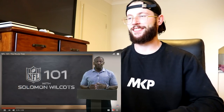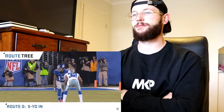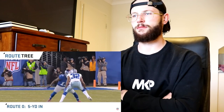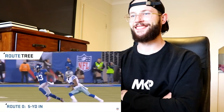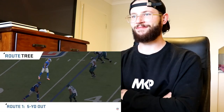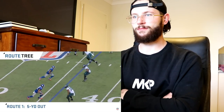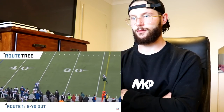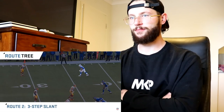Understood. As I like to say, we're here to take your football IQ to the next level. Now, what exactly is the route tree? Well, you came to the right place because we have the tape, and I'm here to break it down for you. The route tree means that every number is assigned to a specific route. The zero route is a quick 5-yard square in, meant to get the ball out of the hands of the quarterback to the wide receiver. A one route is a 5-yard out-breaking route. Quick movements to get open very quickly.